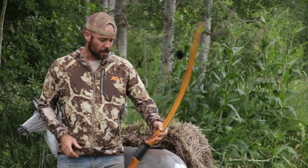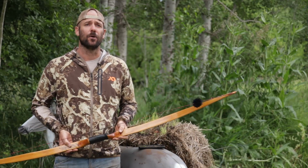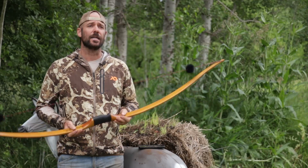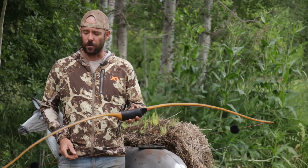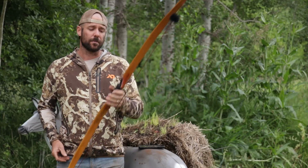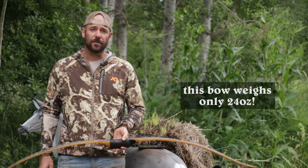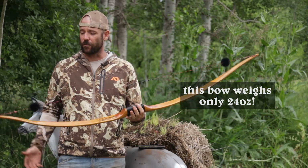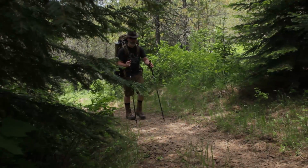Now, one of the great benefits of a traditional bow versus a compound bow, especially for the backpack hunters or the guys that are going way into the backcountry, is the physical weight of these bows. I don't know what this bow weighs, but it's 1.5 pounds, maybe 2 pounds. I should weigh that and see. I've never weighed one of my bows, the actual physical weight of the bow. But they're easy to carry.